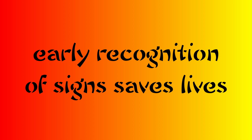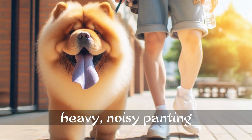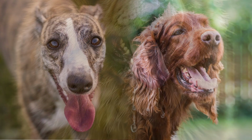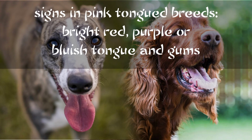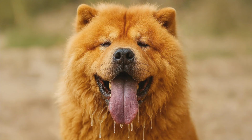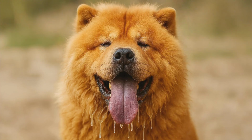Recognize these signs. Early recognition saves lives. Heavy, noisy panting that does not ease. Excessive drooling. Bright red, purple, or bluish gums and tongue are typical signs on a dog with pink gums and a pink tongue. On a Chow Chow with a dark mouth, though, you are looking at a tongue that now goes a light pinkish lavender and that extends far out of the mouth.